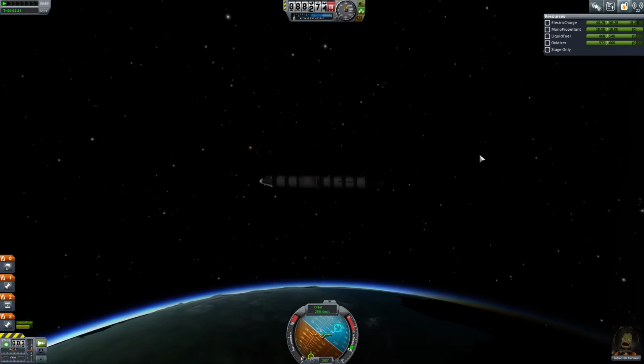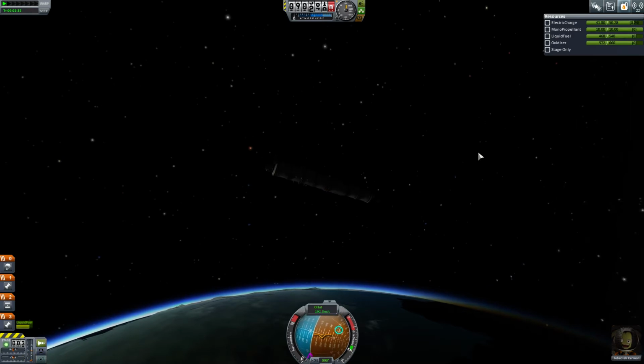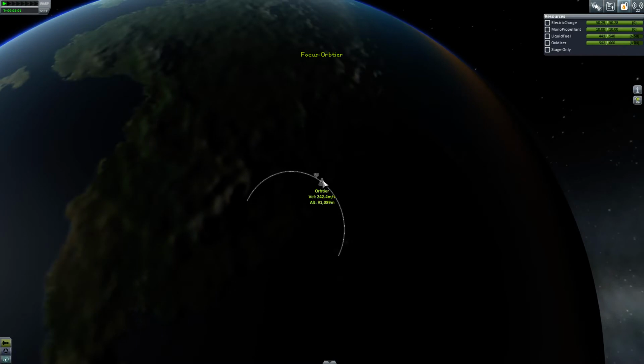Okay, turn off that. We want to burn on... where is it? We need to find the node. I hate controlling it manually. Okay, and up a little bit. We're just approaching apoapsis right now. Perfect. Perfect right there. Burn. That should give us a pretty circular orbit, if I do say so.